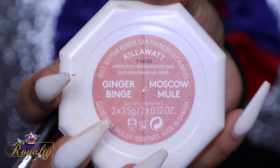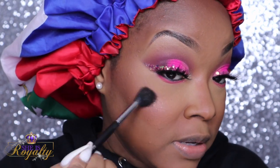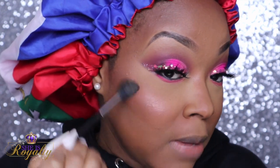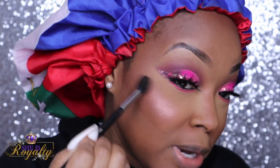First highlight. Highlight numero uno. We're gonna take the color Moscow Mule from the Fenty highlighter blush duos. I'm just gonna apply Moscow Mule because I feel like this would be a nice hint of pink blush. You see what I'm saying?